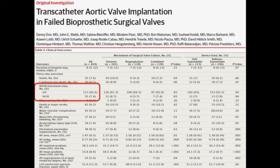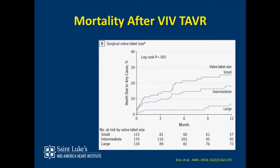I just put this slide in to show that valve-in-valve therapy is a good therapy. If you look at the 30-day outcomes in the VIVID registry, Danny's registry, 93% of patients have class 1 or 2 heart failure symptoms following valve-in-valve TAVR, so it is a good procedure. The average mean gradient was 16 millimeters of mercury, so maybe a bit higher than what we see for native valve TAVR. But I'm not sure that this graph has gotten enough press, to be honest with you.